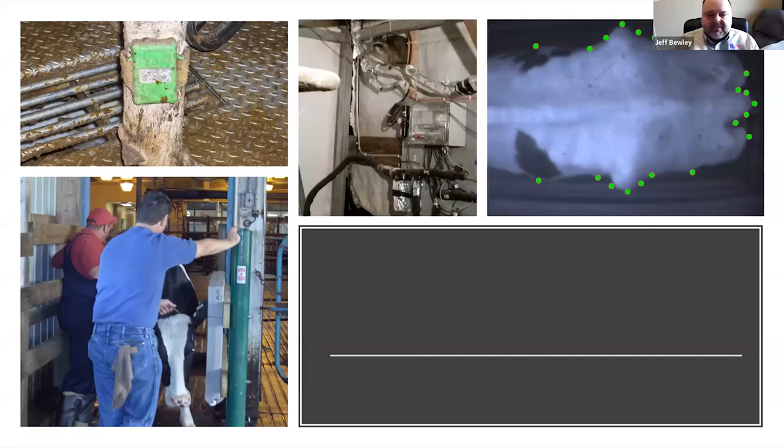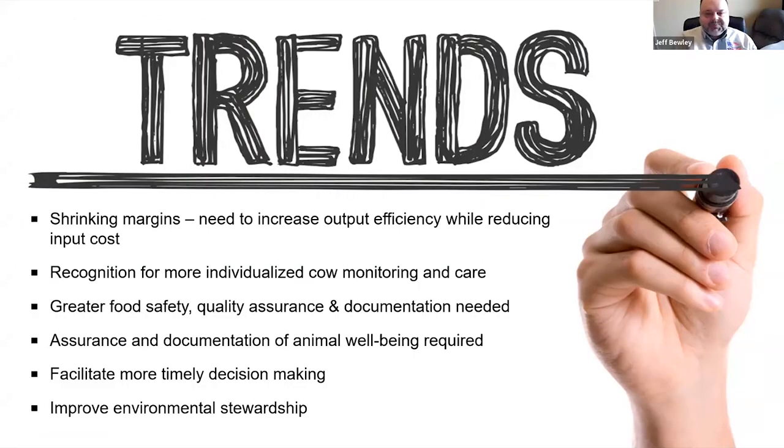We've come a long way with technology, but there's an exciting future ahead of us. And there are a number of industry trends that are really setting that stage.